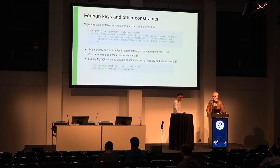And there we come to raw SQL statements. With MySQL, it's possible to disable all the constraint checks, and our migration tool will do that for the time of the migration. We'll just, on the session level, turn all constraint checks off temporarily. And as it does that on a session level, they will be enabled again after the migration. And that actually works pretty well.